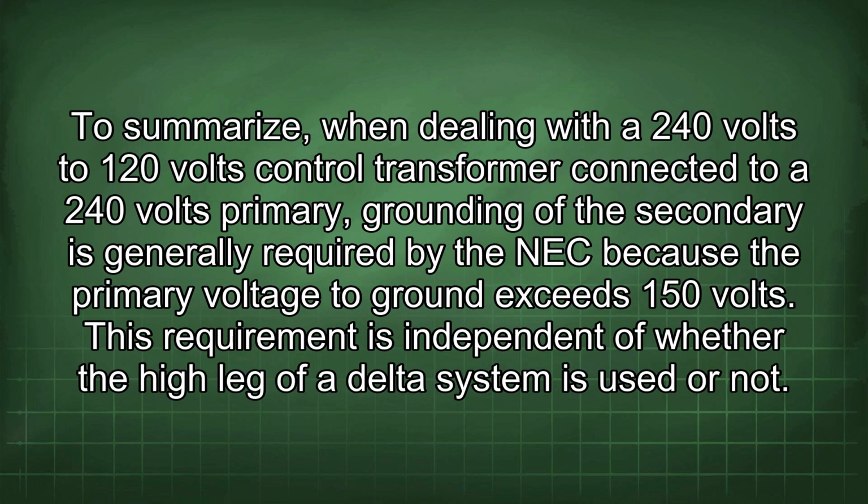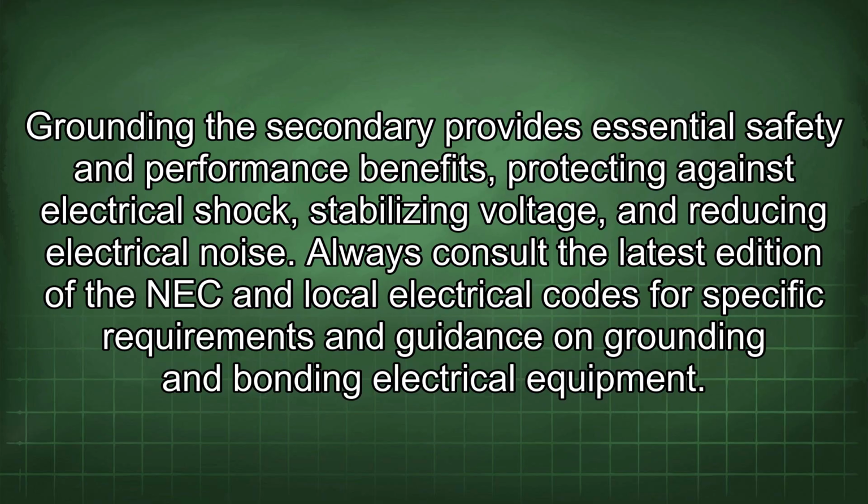To summarize, when dealing with a 240 volts to 120 volts control transformer connected to a 240 volts primary, grounding of the secondary is generally required by the NEC because the primary voltage to ground exceeds 150 volts. This requirement is independent of whether the high leg of a delta system is used or not. Grounding the secondary provides essential safety and performance benefits, protecting against electrical shock, stabilizing voltage, and reducing electrical noise. Always consult the latest edition of the NEC and local electrical codes for specific requirements and guidance on grounding and bonding electrical equipment.